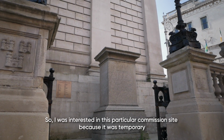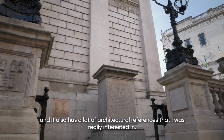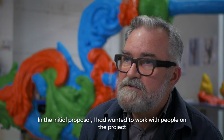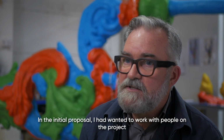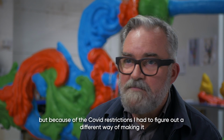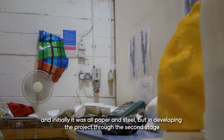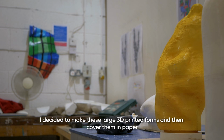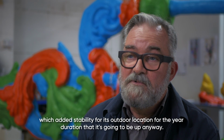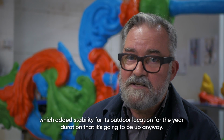So I was interested in this particular commission site because it was temporary, and it also has a lot of architectural references that I was really interested in. In the initial proposal, I had wanted to work with people on the project, but because of the COVID restrictions, I had to figure out a different way of making it. Initially it was all paper and steel, but in developing the project through the second stage, I decided to make these large 3D printed forms and then cover them in paper, which added stability for its outdoor location for the year duration that it's going to be up anyway.